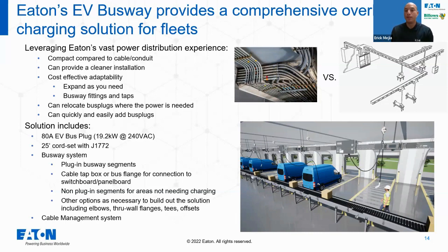A prime example of this is if you have a FedEx or a UPS or one of these huge fleet vehicle companies with a lot of fleet vehicles, and you're trying to charge multiple vehicles simultaneously. If you're able to provide a busway solution with the EV chargers, you have the flexibility to install them on the busway and move the chargers where you need to, depending on where the vehicle's parked. I think this is one of the key differentiators that we have in the market, and we're currently spearheading it with this pretty neat solution.